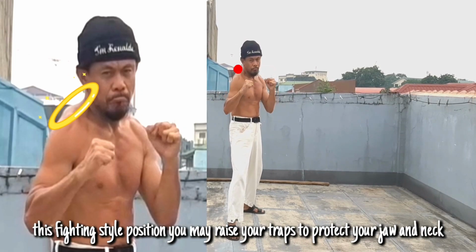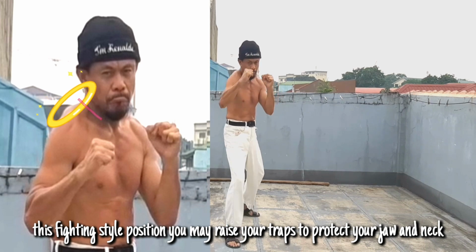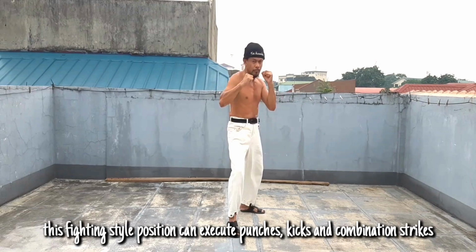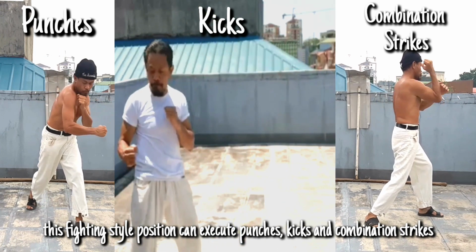In this fighting style position, you may raise your traps to protect your jaw and neck. This fighting style position can execute punches, kicks, and combination strikes.